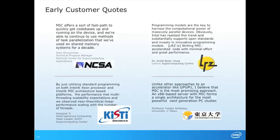Unlike other approaches, I'm looking at the University of Tokyo. Unlike other approaches to an accelerator like GPU, I believe that MIC is the most promising approach. An x86-based server with MIC forms a single architecture for the most powerful next-generation PC cluster. So again, same architecture. It really makes it easier. That's our strategy, right? Let's keep standardization, keep it as simple as possible, and take the solutions that we're offering and get them into your environment as fast as possible and get as much performance as you can as fast as possible.